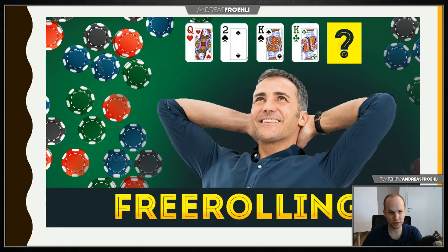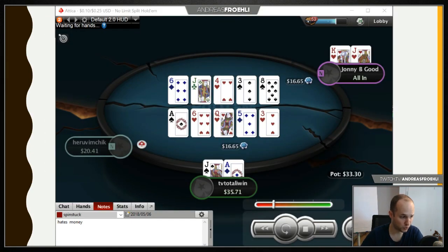What do we mean by free rolling? Free rolling is nothing but having locked up a part of the pot already for yourself and then still being able to win the other side of the pot. Why is it so special in split hold'em? Well, in split hold'em you've got two boards, and that means that at the same time two people can free roll each other. Let's start out with this example here.